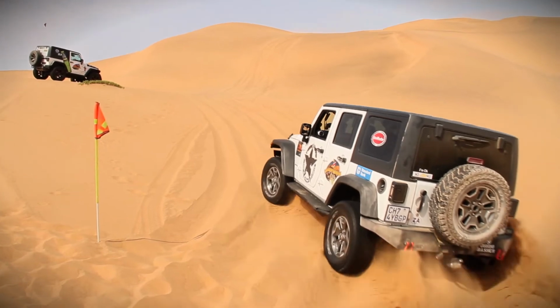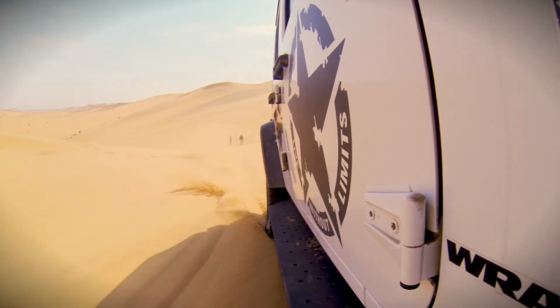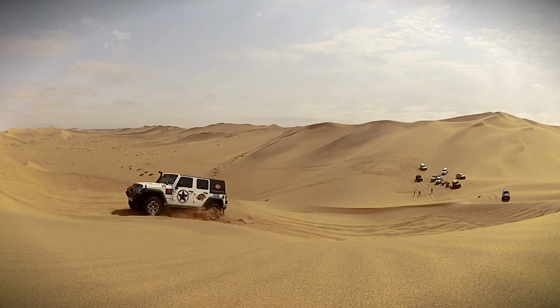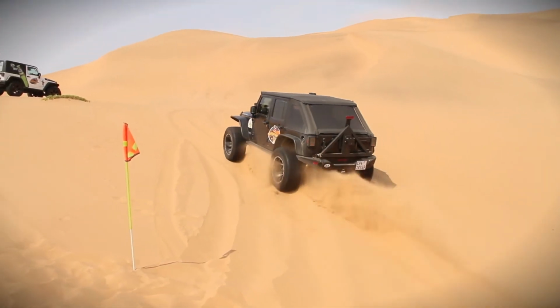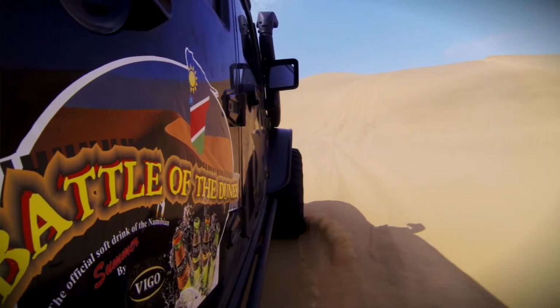Jean's Wrangler heads off next, also doing the sand drifting thing. With the correct gear selection and a planted right foot, Team Jeep make it all the way to the top. They seem surprised. Farney and Lisa in the second Wrangler head off. Considering how well Jean went, this should be a breeze.